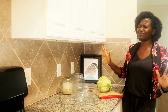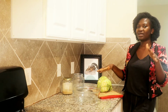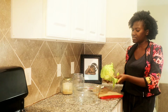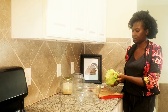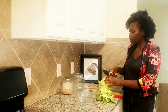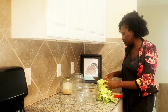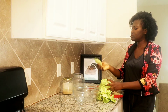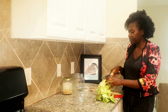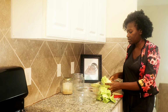So let me not bore you with the talking. Let's get into it, and as we work on it, I will tell you all the benefits this food has. So I'm going to just remove these. Okay, and I'm going to just cut it. We can use this to weight it down, and you'll see what I'm saying once I finish here. And we're going to give this a good chop.